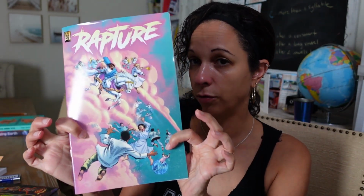So the first comic I have in the Tribulation series is called The Rapture. The second one is The Antichrist. The third one is about the Kingdom. The fourth one is called Eternals. The fifth one is called Angels. The sixth one, and these are two separate ones, this one is called The Acts of God, and this one is called The Bride.